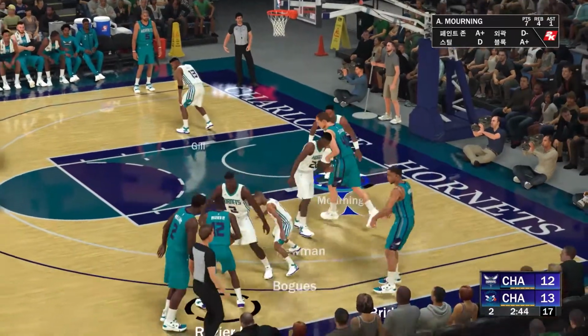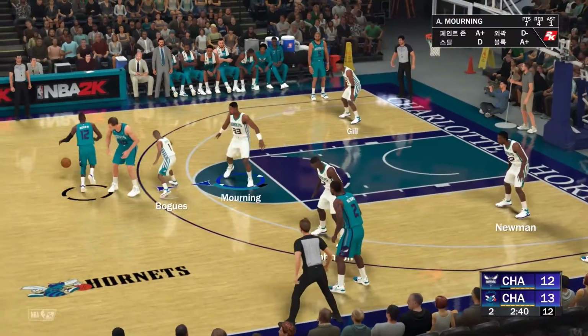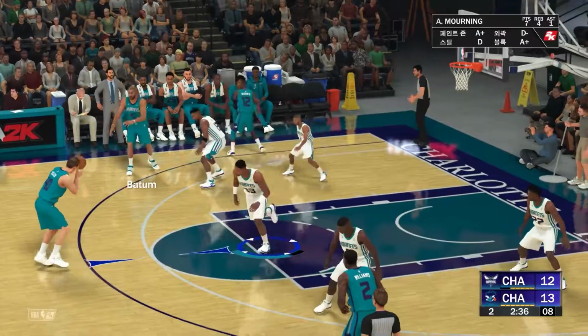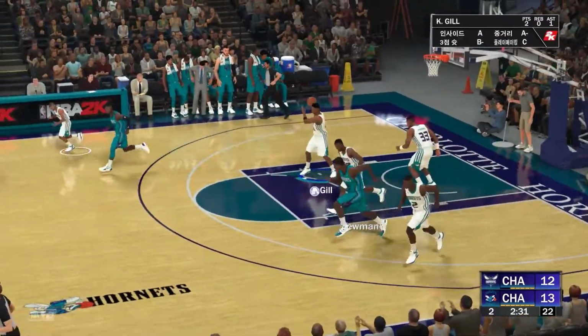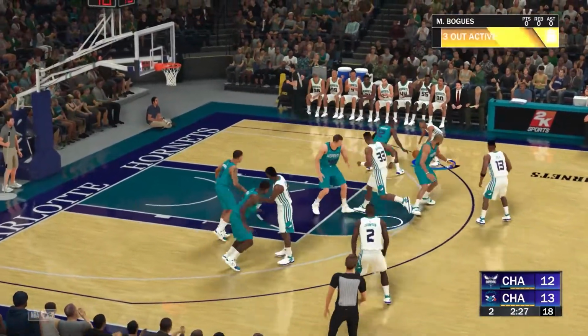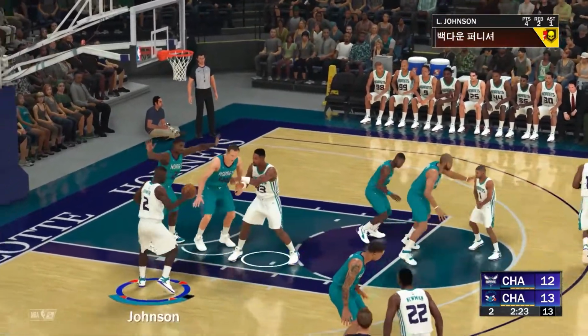He dishes it to Bridges. Bogues against Rozier. And on the pass to Batum. Here's Zeller. And once again, off the mark by Charlotte. Charlotte in the lead. To the inside. Mourning dishes to Johnson.